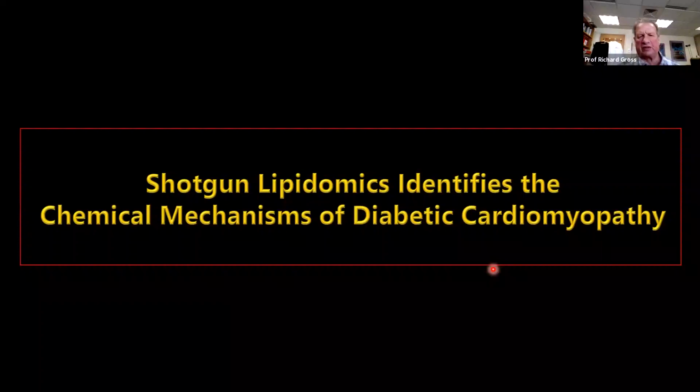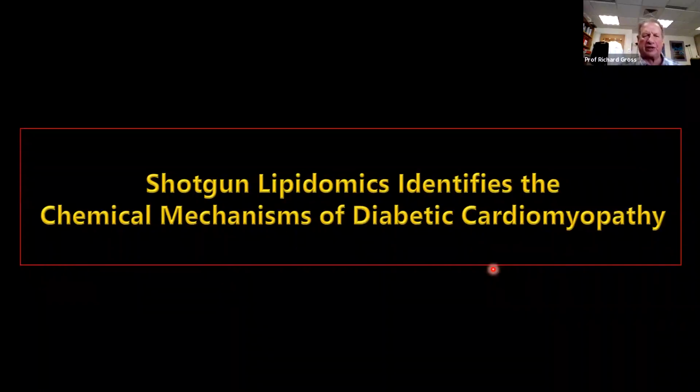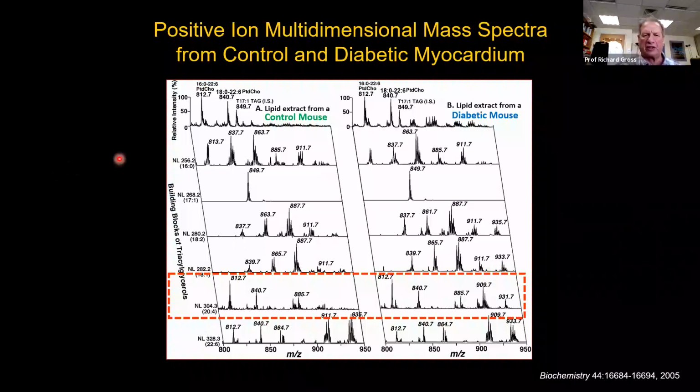So the first thing that we did with this was we demonstrated that shotgun lipidomics identifies the chemical mechanisms of diabetic heart disease. So let's look at this spectra in some detail. On the left is a control mouse, and on the right is a diabetic mouse. These are all normalized by ratiometric comparisons to 17:1 17:1, which does not exist in nature. The first thing that should be obvious is that the control mouse had a very low abundance of MS products in the triglyceride region, whereas the diabetic mouse had a reasonable amount of ions in the triglyceride section.